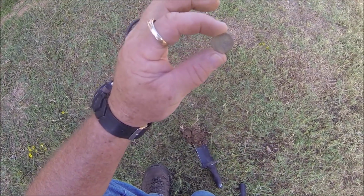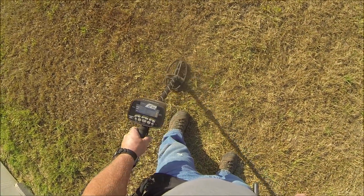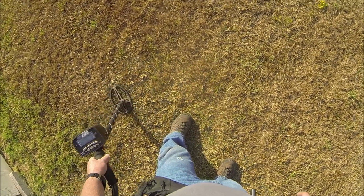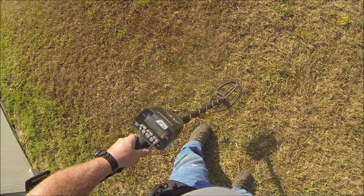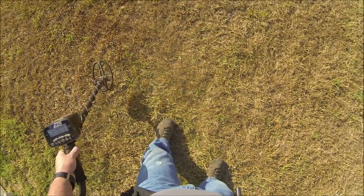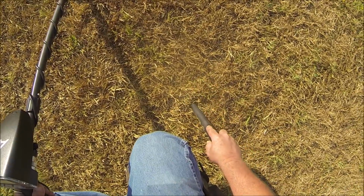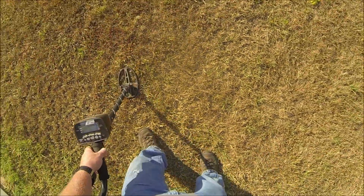Let's see what else we can find. Here's another example of a target I would not dig. '79 to '82. A foot off the ground. Still 78, 80. That target is way too big. I'm not wasting my time digging a can.